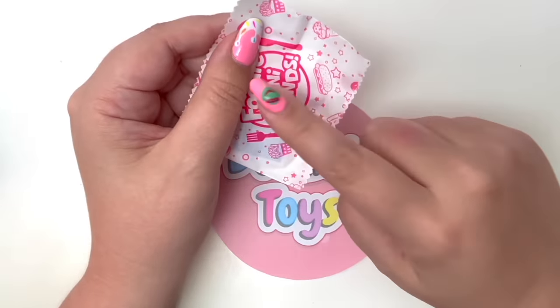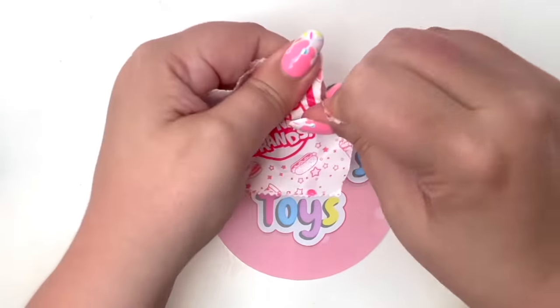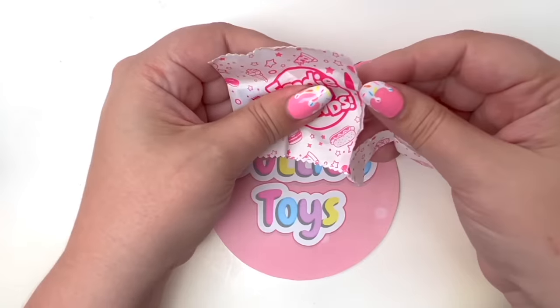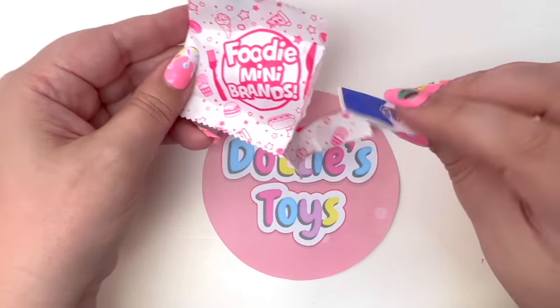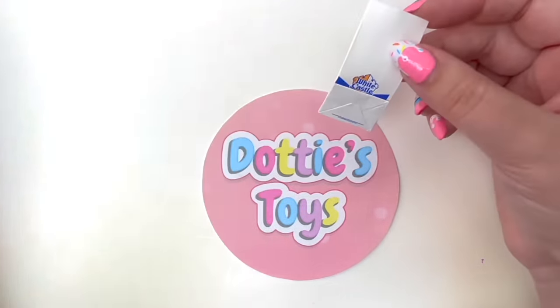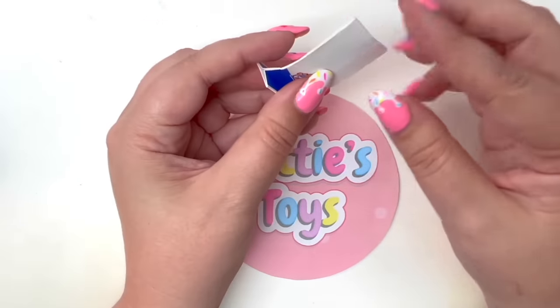All right, here we go. So including this ball, we have 3 left. So we have a few chances left to get some more commons and some new ultra rares. Okay, I'm so happy. We have a brand new piece.